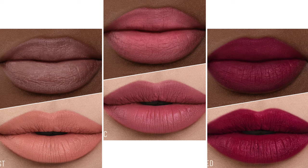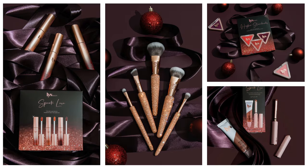And $29, that's not bad, really. It's like three liquid lipsticks. If that was under my Christmas tree, I wouldn't be upset about it at all.